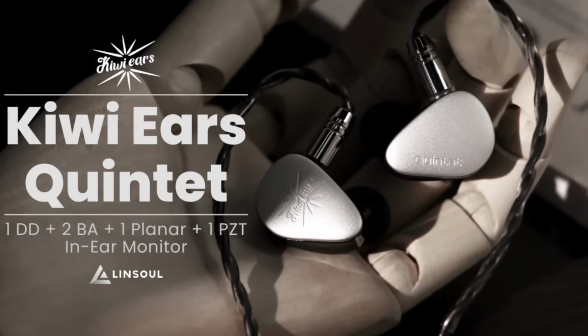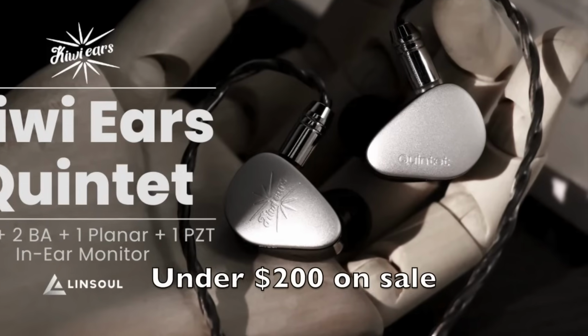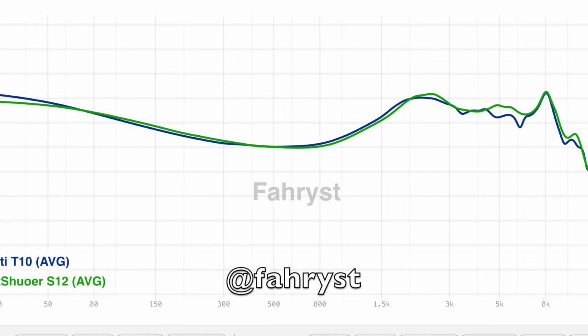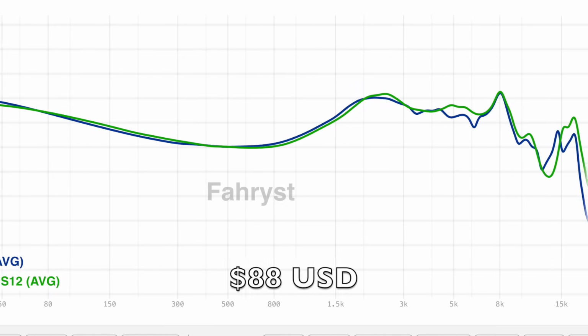Now I realize not everyone wants to drop over $1,000 for a pair of earphones, so an alternative would be the Kiwi Ears Quintet at around $220, or the RT T10, which is a planar that has great resolution and layering under $100. You can also go for the MP145, but strictly in terms of resolution and technical performance, it's very similar to the RT because they're both planars, so I would just save my money and get the RT.